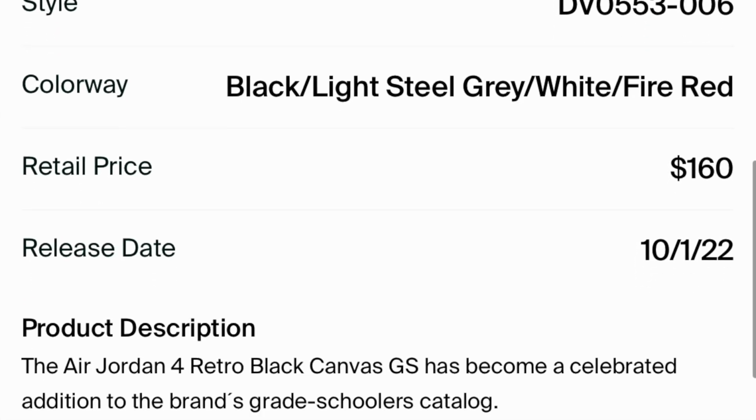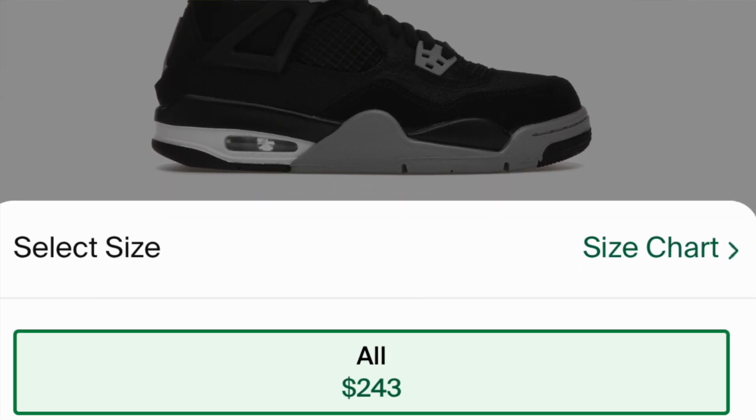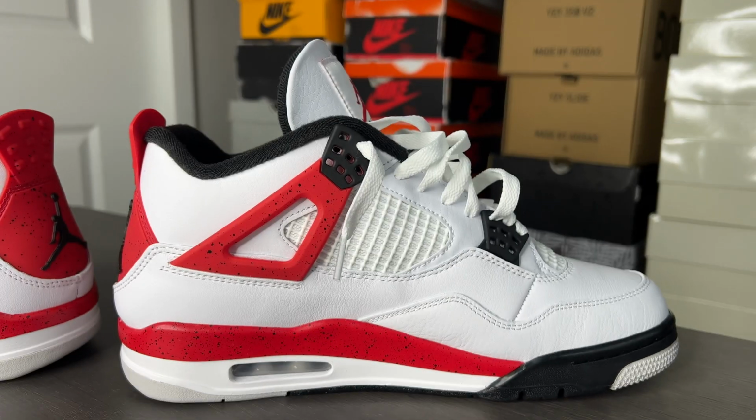If you guys aren't familiar, once again, with the Air Jordan 4 GS Canvas, that shoe was going for about $180, $190 when it first came out. That shoe was going for $320, $300 and almost $350 depending on the sizing, and that shoe cost $150, $160. So I'm telling you guys, just do the math right there. You're doubling your money just for holding a shoe over time. If you have the money, I would say do it. If you don't have the money, of course, don't do it.